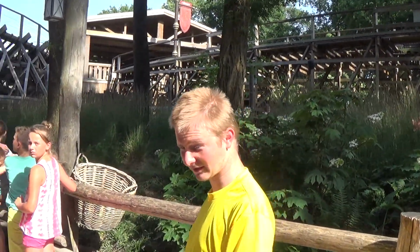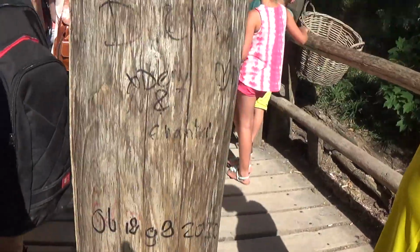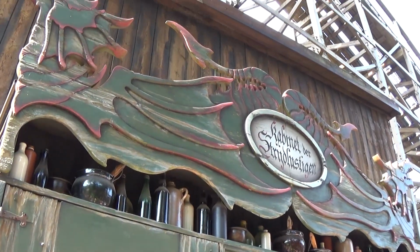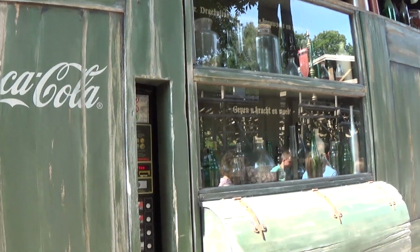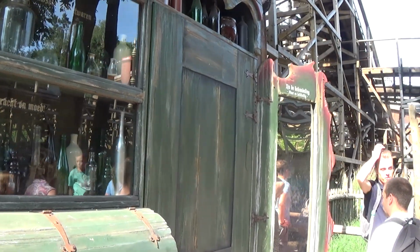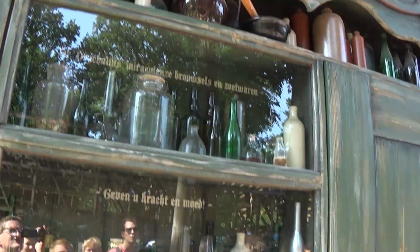Dean's post. Pointless post for Dean. Next to probably the best themed vending machine I've ever seen. Look at that. Sold out. I wonder why. It's a hot day, innit? Hot day. Look at that for theming though. Nice.